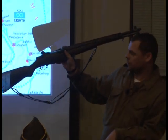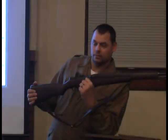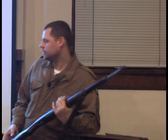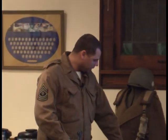This one was manufactured in January of 1943. Who built it? This was made by Springfield Armory. Would they put bayonets on the end of those? They would have. You have the ability to. Actually, there's a bayonet up here on the web gear.